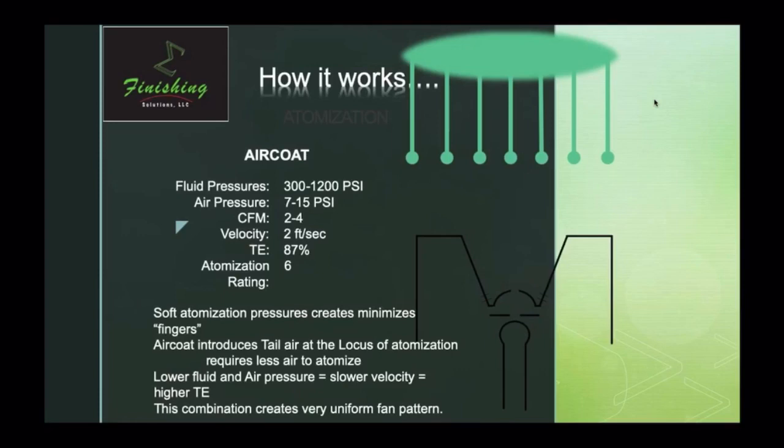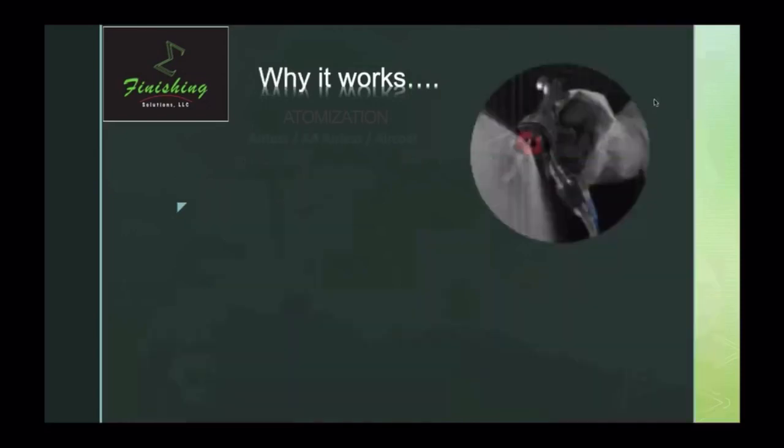As far as transfer efficiency and atomization, 100% all in the gun. The pump, you've got to have a good, reliable, pulse-free, maintenance-free pump, and you want to consider how much it takes to load and flush a pump. But as long as you have a good, reliable pump, what's making your finish look right is all about the gun. Absolutely. Good.